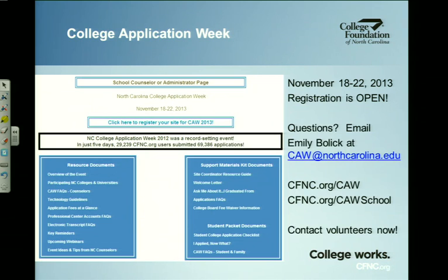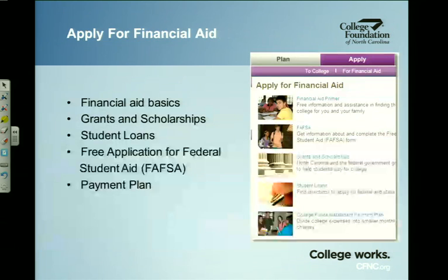But it's nothing like saving a few dollars on the admissions application fee, and they don't have to do it within the school day. Even though the school would allow them time to complete it, they can complete it in the privacy of their own home during that week, and because the colleges and universities have agreed to waive their application fee, it will be waived.